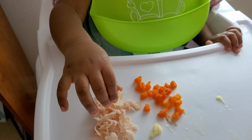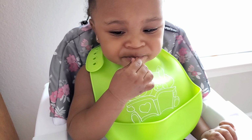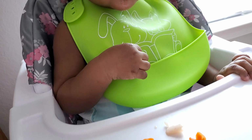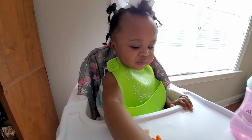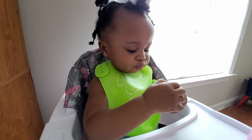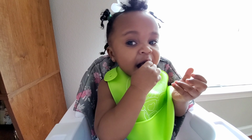Okay, so here it is now. She's trying the turkey. I think this is for the first time, you guys. She was not liking that. Let's see. Oh, she's back to the apples. Apples and bananas. That's my baby girl. If she could eat that all day, every day with cheese, oh, she'd be a happy camper. Yeah, so she's back on the apples again.